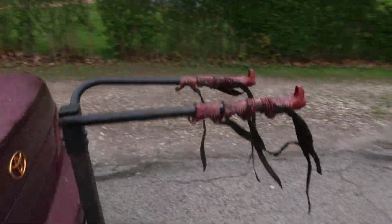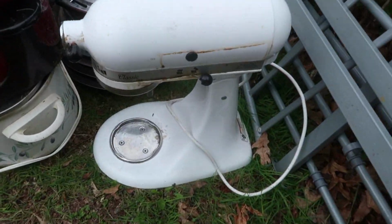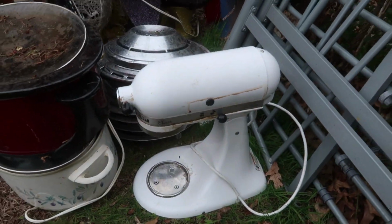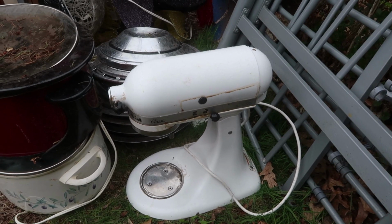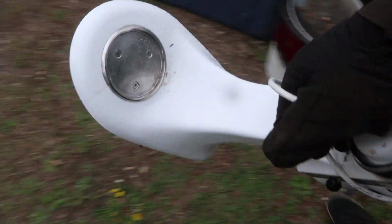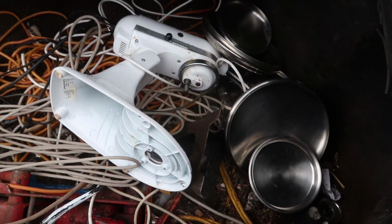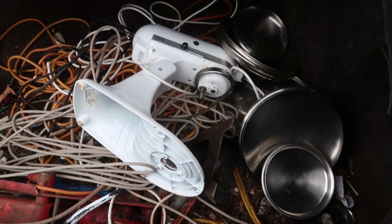You'll never guess what I spotted in this next pile. Look, yet another KitchenAid mixer. That one's really dirty, so I'm gonna pick it up with my gloves. I gotta go get my gloves. The really dirty ones, they're kind of gross, so I'll just put them in the trunk, like right here. There it is, our scrap load. Wires, stainless, and a KitchenAid mixer.